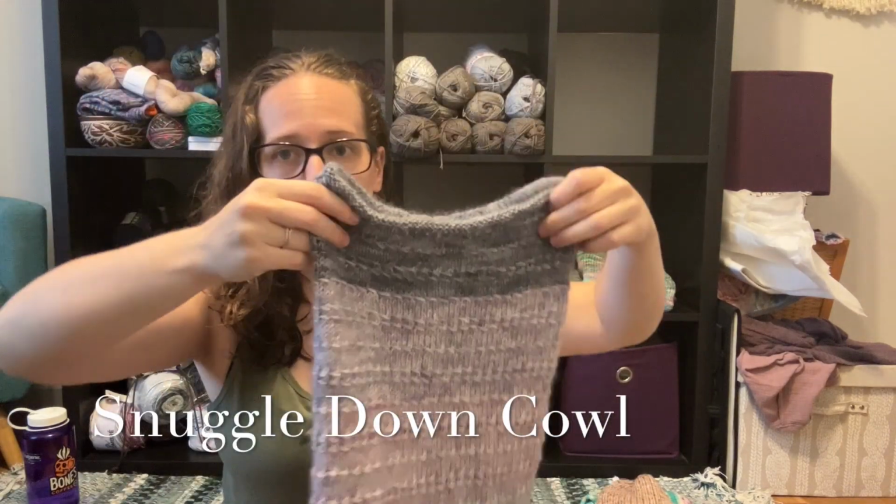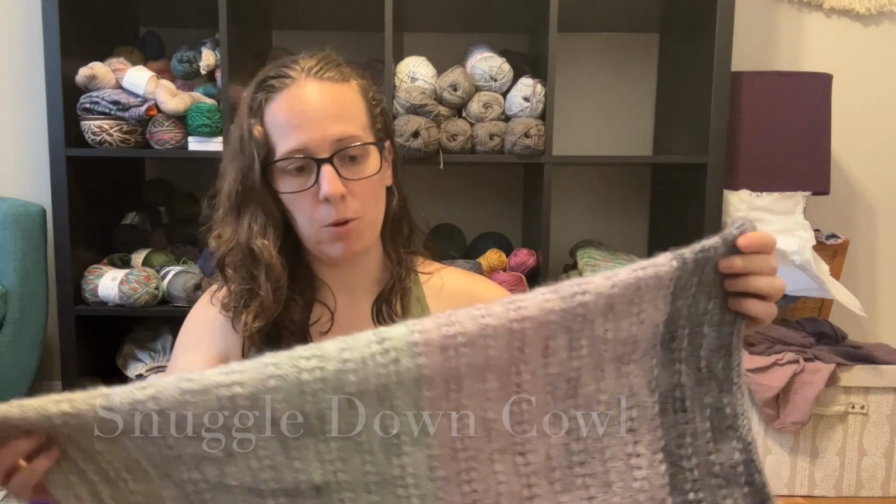I don't remember the cowl, but Legacy Fiber Arts put out, I don't know, this might have been in 2020, an April Showers mini skein set. And I love this thing. It's just enough. So I held it with mohair and it's just enough to keep you warm.